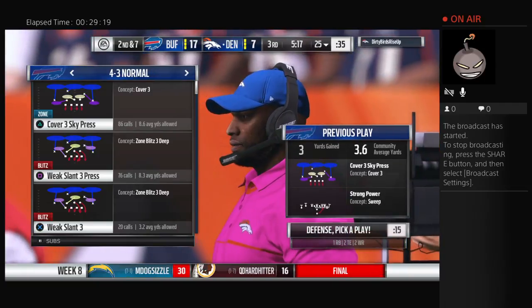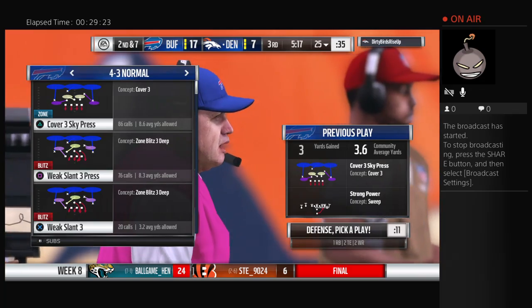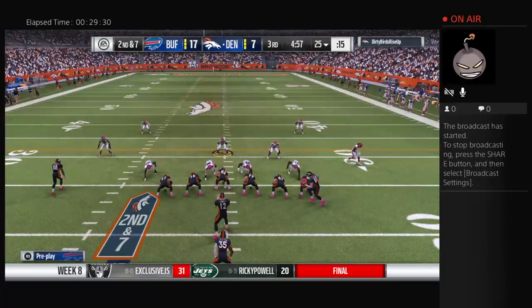Well, they held him to a short gain on that one, and it almost felt like on that first run, they were trying to just throw the jab at him. So how do you stop a jab? Get closer and smother it, just as they did on that last play. Here we go.